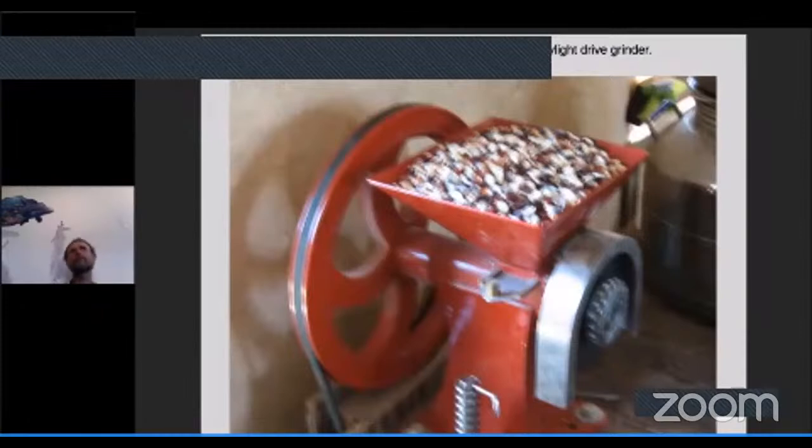So we've got our own homegrown wheat. I'll throw in eight or 10 different grains, including our own homegrown corn. We did homegrown wheat last year, very small crop. We've got a bigger crop this year.